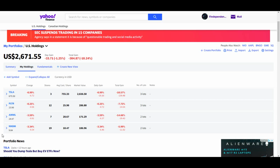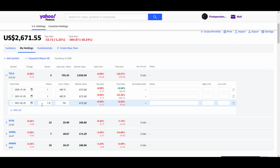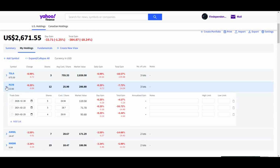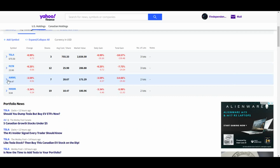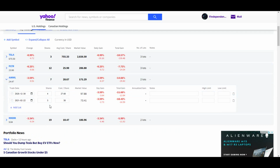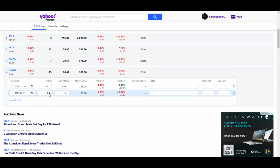The list of stocks is the same: Tesla, Palantir, AMWL, and Nano. Actually, I added shares for all these stocks. For Tesla, I added 1 share at $7.25. For Palantir, I added 7 shares at $28 and at $25. For AMWL, I added 3 shares at $30. For Nano, I added 7 shares at $13.